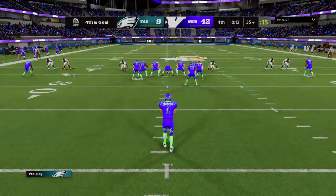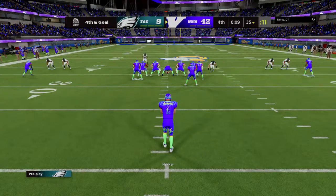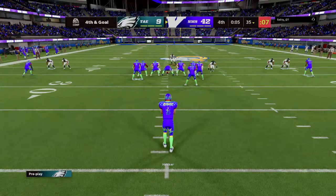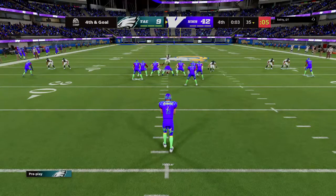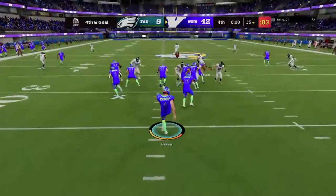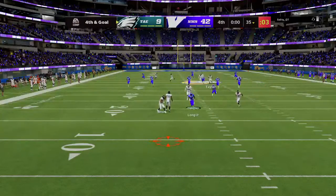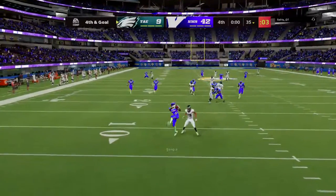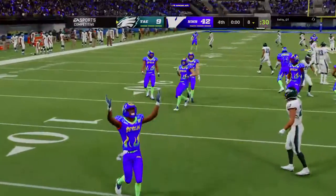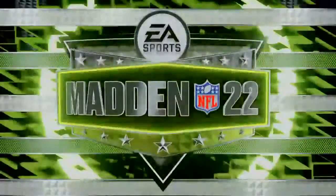Here's Johnny Hecker now. Always a good sign when your first punt comes in the 4th quarter. And a nice job here on special teams. This will be down inside the 10 at the 8-yard line.